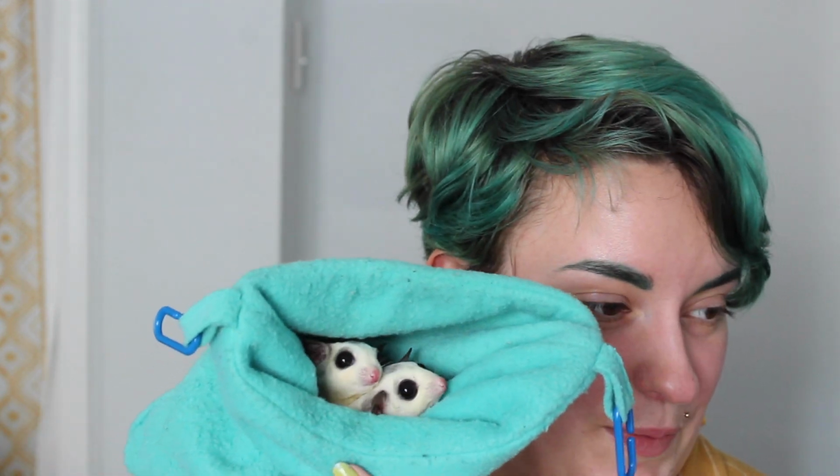I decided to include the babies since this is a rescue pet themed palette, and these are our little rescue pets and I love them very much. So I don't know how much more of an introduction y'all need. I think what y'all are really here for, besides the sugar glider, can I show you to the camera? Hello. But I think what y'all are really here for besides that is me putting the makeup on my face and giving y'all my thoughts. So I'm going to just get into that.